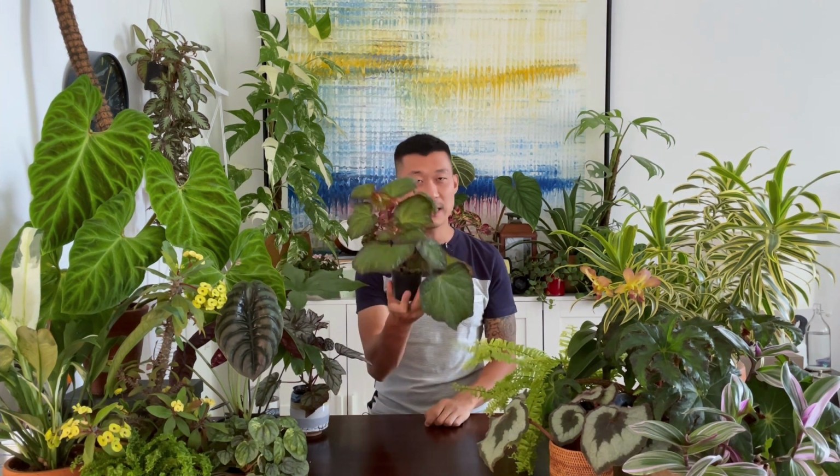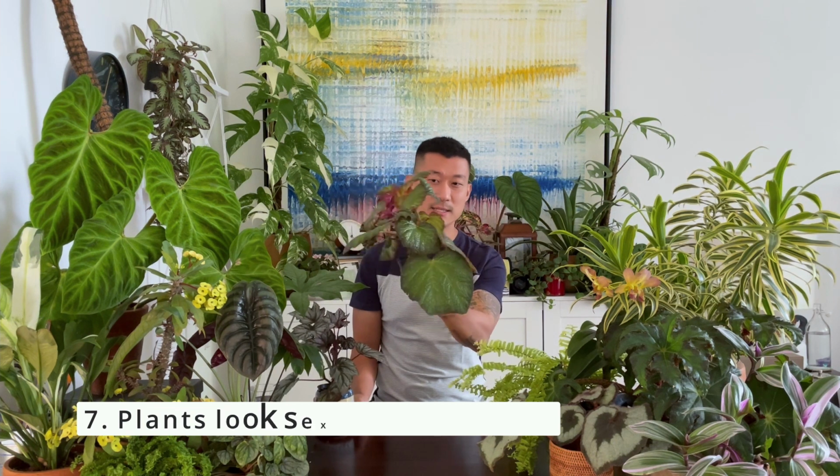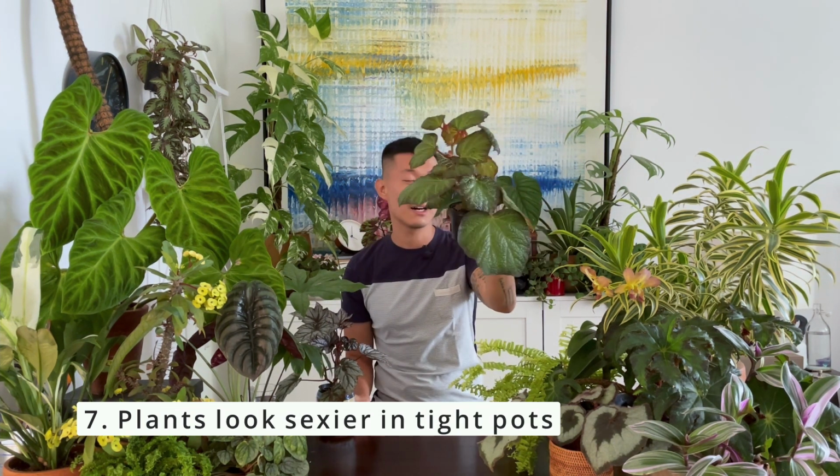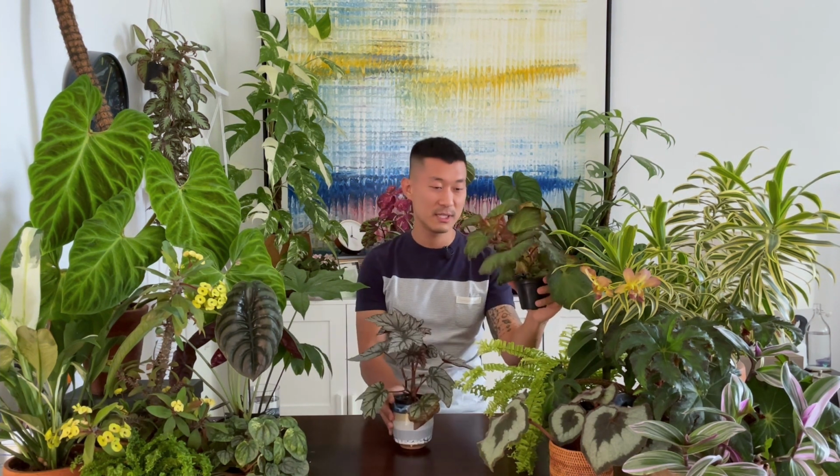So yeah, that really is an eco-friendly way when you have plants in a smaller pot. Number seven, smaller pots are just so much more aesthetically pleasing. I have this in a big pot because I bought it in a big pot, and this is just a cutting actually. This is so much sexier, look at it. You can actually put these in so many different types of cover pots and it will just look so good.